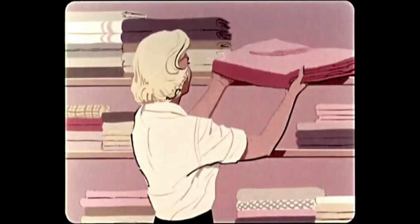For cold weather, you will want lots of heavy clothing and warm bedclothes. In any weather, you will want some changes of clothing for all members of the family.